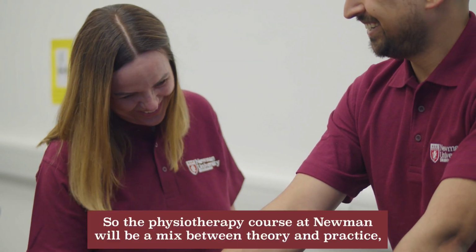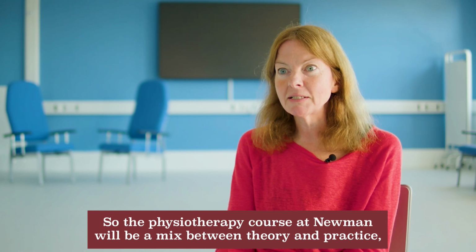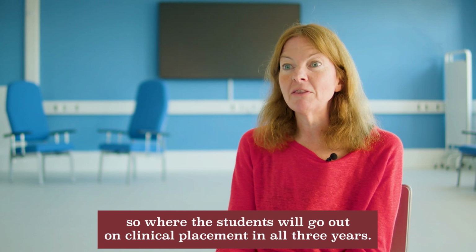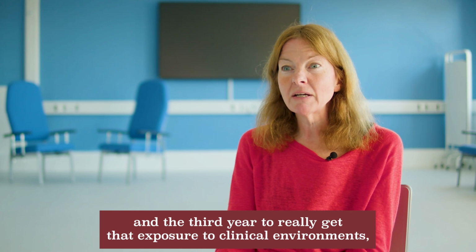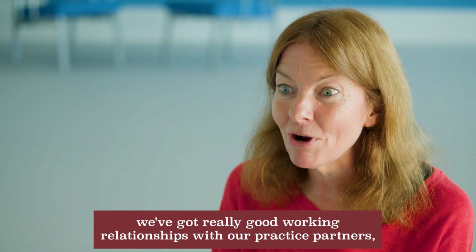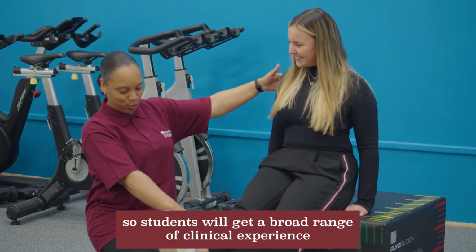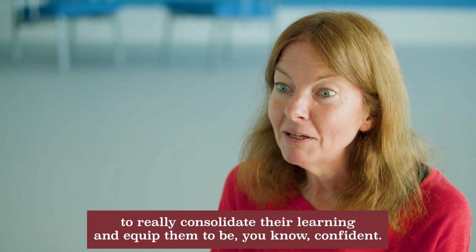student and the staff. So the physiotherapy course at Newman will be a mix between theory and practice. So the students will go out on clinical placement in all 3 years, so in the first year, the second year and the third year, to really get that exposure to clinical environments. We've got really good working relationships with our practice partners, so students will get a broad range of clinical experience to really consolidate their learning and equip them to be confident.